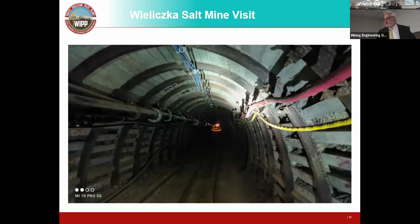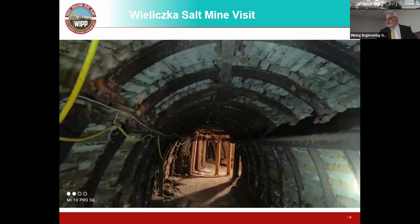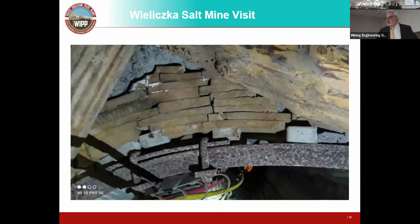So the utilities and what have you are hung along the ribs. This drift is actually the tourist part of the mine. We did visit the tourist part of the mine, but we also visited this section, which is not accessible to tourists, and it doesn't have any support issues. They also use, on occasion, wood as a backfill type of material. At least historically, that's what they did.